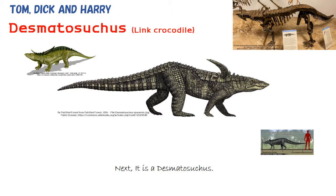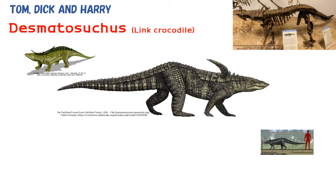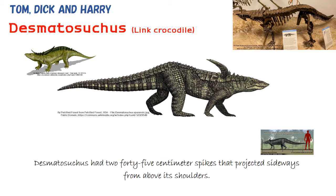Next, it is a Desmatosuchus. Desmatosuchus lived during the late Triassic. Desmatosuchus is one of the better-known aetosaurs that were squat quadrupedal archosaurs that fed upon low-growing vegetation. Individuals of Desmatosuchus were heavily armored. The carapace was made up of 2 rows of median scutes surrounded by 2 more rows of lateral scutes. Desmatosuchus had 2 45 cm spikes that projected sideways from above its shoulders.